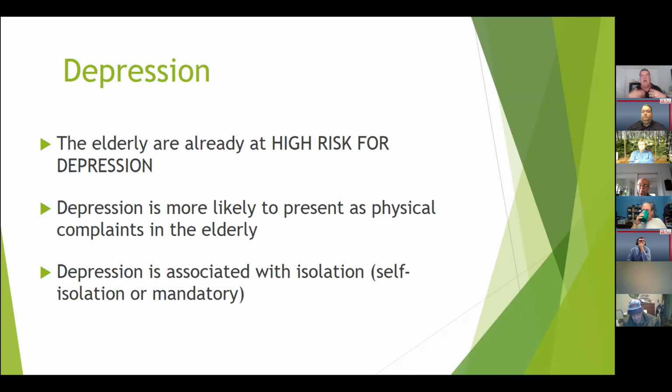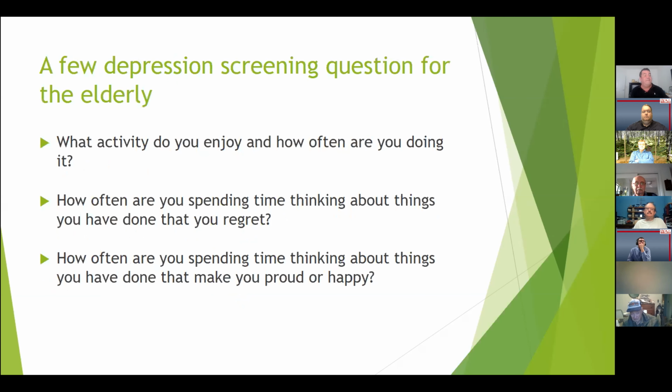Okay, so non-traditional chest pains, where it's not radiating to the left arm, not a crushing chest pain, but more like a heartburn type of pain. Think depression in the elderly when you hear that. And then again, depression is associated with isolation. So a few things that you can talk to people about their depression.